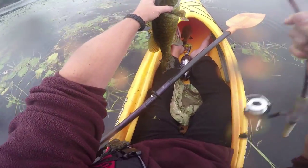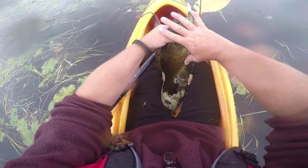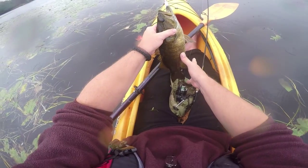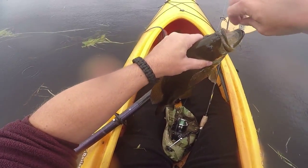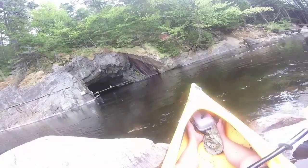That, my friends, is a keeper. You got roughly about 8 to 9 there, and about another 9 there again. Look at that. You got about an 18-inch bass here. This is huge. This one's had a nice charge going out.